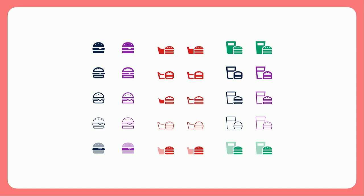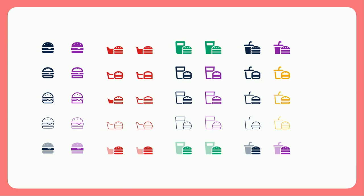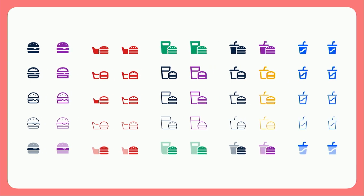Or maybe, in the midst of the sharp build-out, we could easily duplicate all of our classic icons and flag them yellow so we knew which ones still needed to be sharpened. Or maybe a hot new drink flavor comes out on the scene and you just gotta add it to your icon library, so we can flag those as blue. Blue for new, I think that was the thought process behind that.